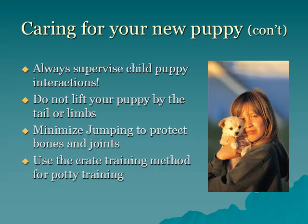Try to minimize jumping to protect the bones and joints as well, particularly from high places like beds, chairs, or tables. When training your puppy, we recommend using the crate training method for potty training. It tends to be the most effective and will get your pet trained in the shortest period of time.